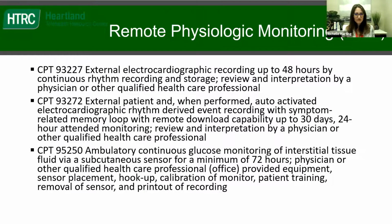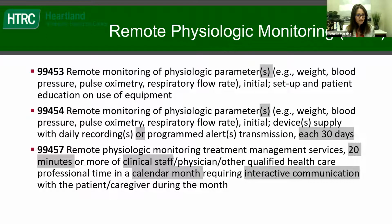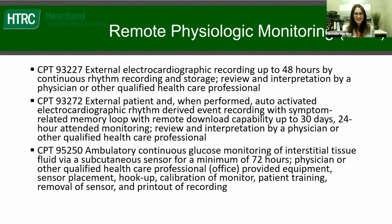Here are some other codes that are available. I think I've got this slide out of order here, so I can come back to it in just a moment. There are other codes that are available to monitor patients' physiologic data. So this might be something like continuous EKG monitoring, continuous glucose monitoring.